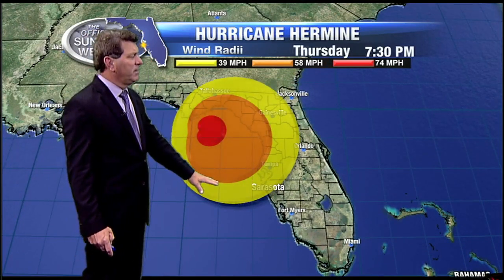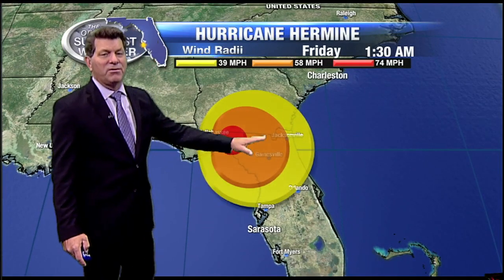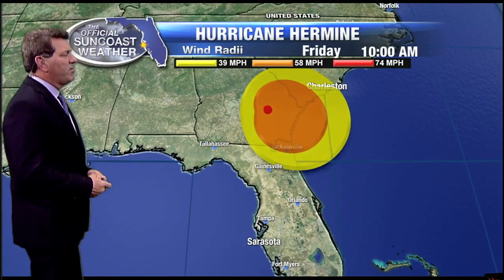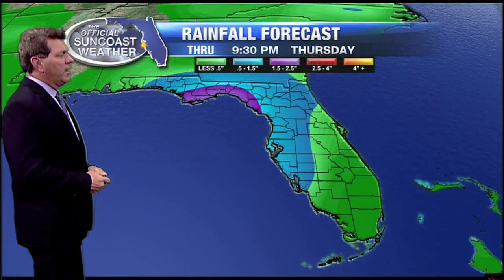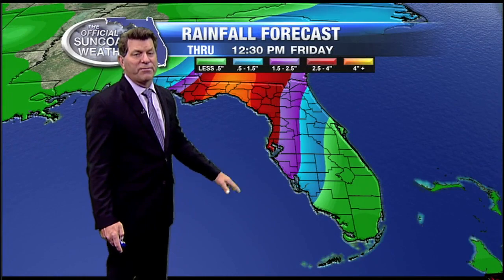For us, we should be out of the woods in terms of tropical storm force winds, at least this model indicating that, by about 1:30. Most of that should be to the north and east of us if the storm keeps its present track and moves along as we expect it to. Rainfall could see an additional 2 to 4 inches of rain for parts of the Suncoast. That'll only add to the problem.